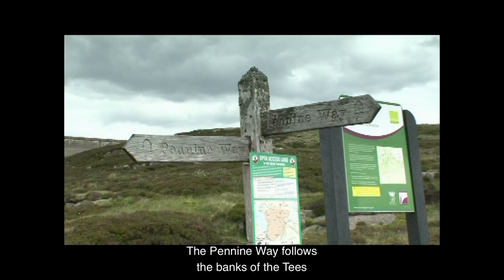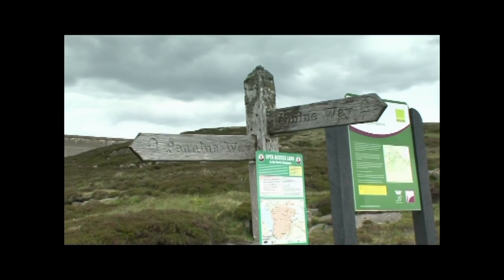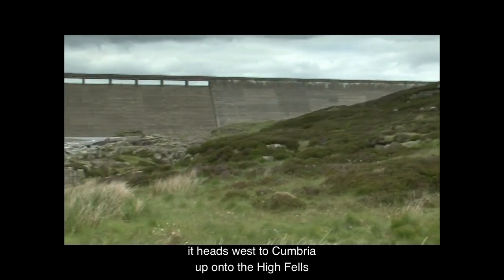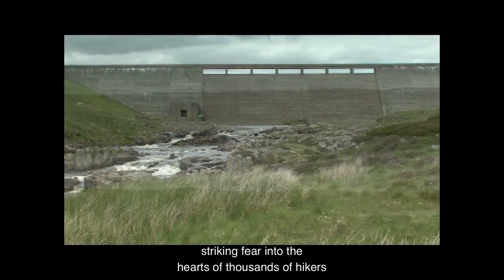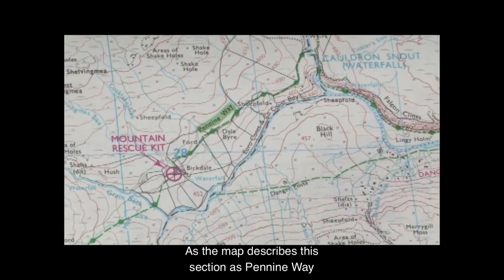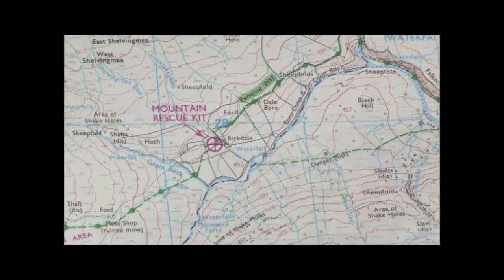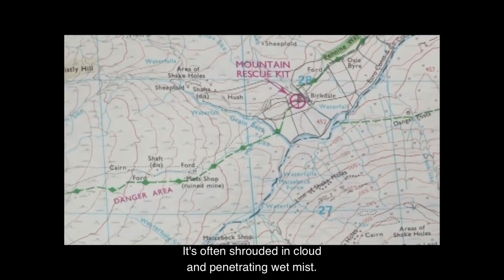The Pennine Way follows the banks of the Tees all the way down to Middleton in Teesdale. At the top of Cauldron Snout, it heads west to Cumbria, up onto the high fells and the endless punishing miles of peat bog, striking fear into the hearts of thousands of hikers who tread this way, as the map describes this section as Pennine Way Undefined Danger Area. It's often shrouded in cloud and penetrating wet mist.